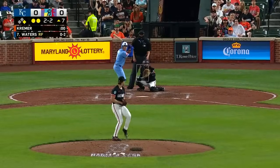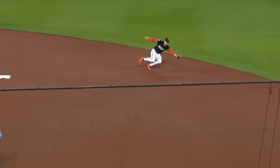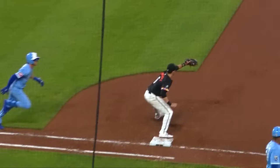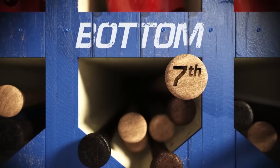Massey still at first base now with 2 down. Drew Waters will be the hitter. 2-2 pitch. Grounded. Henderson sliding. Made a fantastic play. What a play by Gunnar Henderson. On the ricochet right back up the box. He had to dive to his left, comes away with it, springs to his feet, and retires the Royals here in the 7th inning. And nobody has scored tonight.